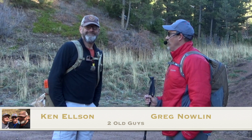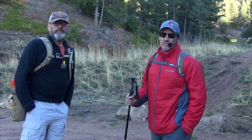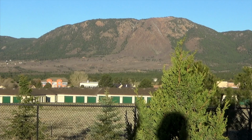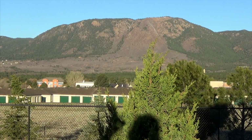All right, so episode 2. What do we got coming? So this is the Mount Herman loop. There's a Mount Herman trail that just goes up to the top. This is an 8-mile loop that goes all the way around Mount Herman and through some just gorgeous areas on the backside. So we're ready to go.